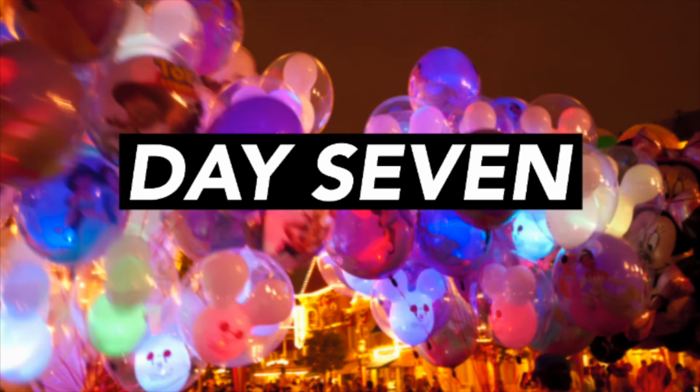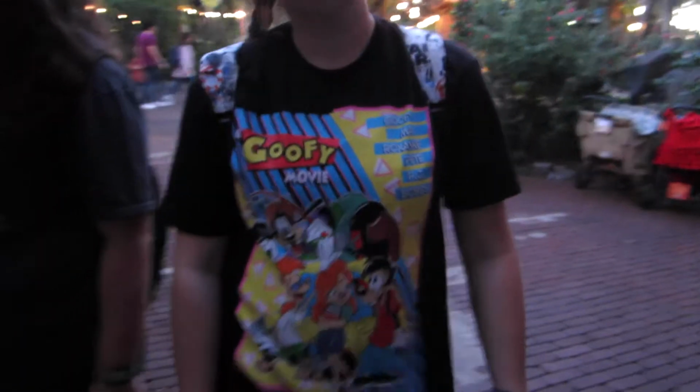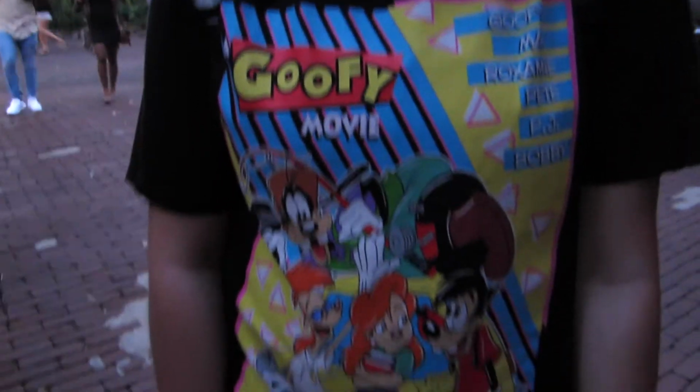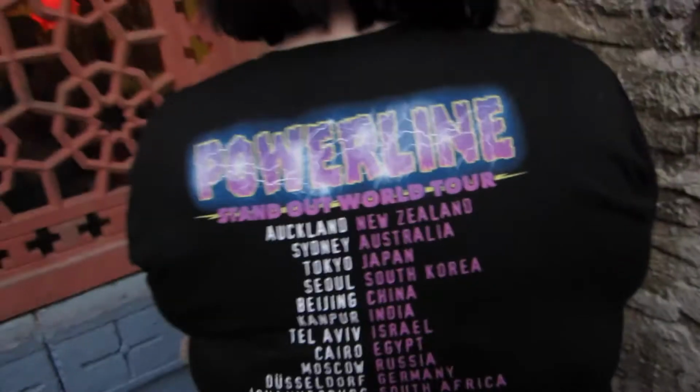Our last day, me and Bailey decided to wear Goofy movie shirts, so I'm wearing this one, which is from Hot Topic. The lighting is pretty bad, I'm sorry. Then I'm wearing these black Nike shorts with same shoes and my Duffy bag, and I was wearing my black Mickey ears, and then I took them off. And then Bailey is wearing this Powerline shirt, which is so, so dope. And then the dates are on the back.